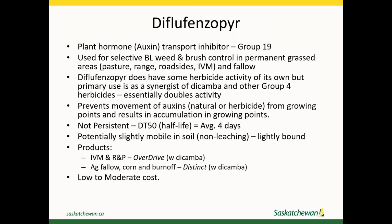Diflufenzopyr is a bit of an odd thing because it's not so much a herbicide on its own as it is a synergist for herbicides. It's called an auxin transport inhibitor, so it's group 19. Again, it's used for selective broadleaf weed control and brush control on either permanent grass areas or fallow and annual cropland.